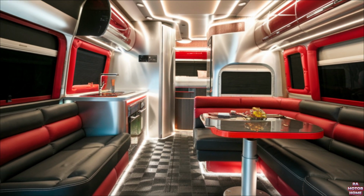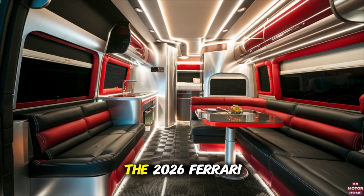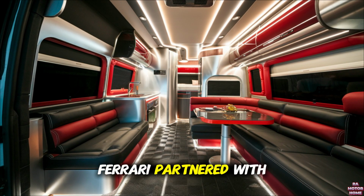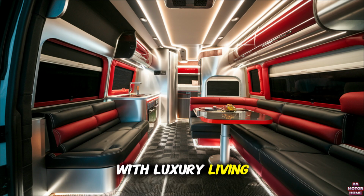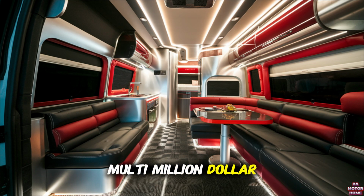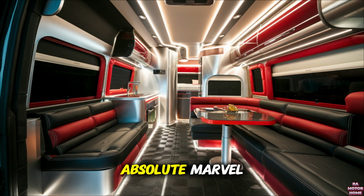Now, let's step inside, because if the outside is breathtaking, the interior is nothing short of revolutionary. As you enter the 2026 Ferrari Motorhome, the first thing you'll notice is the atmosphere. It's unlike any RV interior you've ever seen. Ferrari partnered with world-renowned Italian designers to create an environment that combines racing heritage with luxury living. The floors are finished in a blend of carbon fiber inlays and hand-stitched leather. The walls feature a mix of Alcantara, suede, and polished wood accents. Every surface, every curve, every piece of furniture feels like it belongs in a multi-million-dollar villa, yet it's all packed inside this motorhome.